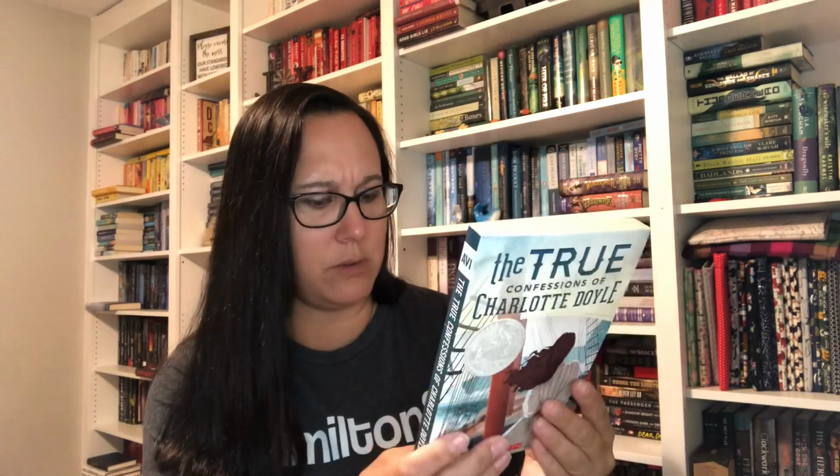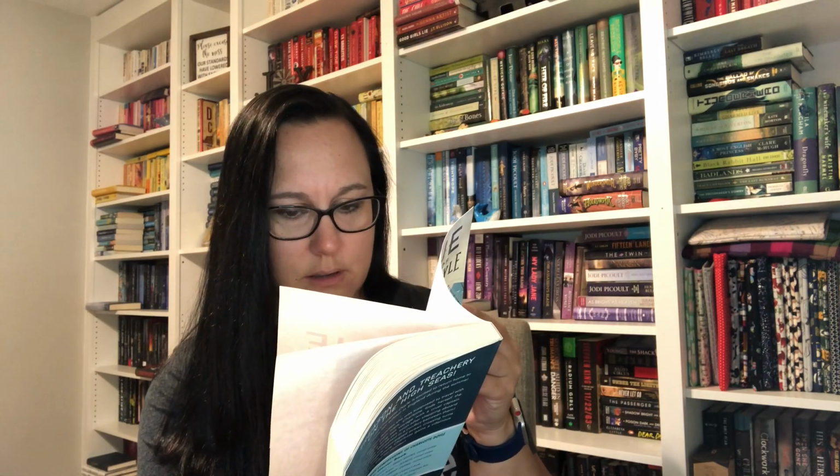All right, so for the 3 books that I haven't read, first one I have is The True Confessions of Charlotte Doyle. This is a middle grade book by, who is it even by? It's not on the front. That is strange. It just has AV on it? Huh, interesting. Anyways, it says treason and treachery on the high seas.